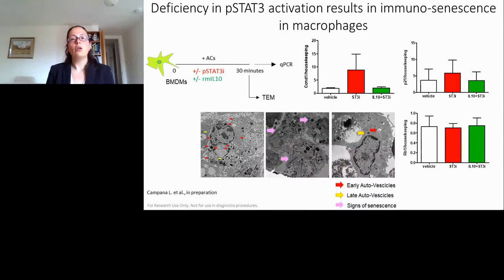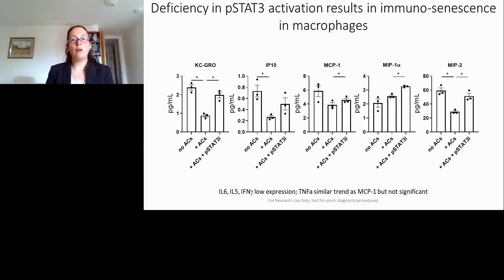undergo immunosenescence. To finally prove it, we needed to show that these macrophages indeed showed a pro-inflammatory phenotype. In order to do so, we measured the amount of cytokines and chemokines in the cell culture supernatant coming from these phagocytosing macrophages. In the column on the left, you can see the expression level of various cytokines and chemokines of macrophages that do not perform phagocytosis. As expected, the macrophages that perform phagocytosis correctly, that is the central bar in all these graphs, express lower levels of pro-inflammatory molecules such as KC/GRO, MCP1, or MIP2.